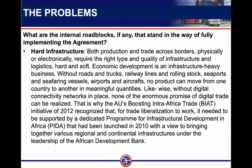Hard infrastructure. Africa came up with a program for infrastructure development called PIDA to be able to ensure that roads and rail are built. Both production and trade across borders, physically and electronically, require the right type of infrastructure. Economic development is an infrastructure-heavy business. Without road, trucks, rail, rolling stock, seaport, seafaring vessel, airport, and aircraft, no product can move from one country to the other in meaningful quantities. Likewise, without digital connectivity in place, none of the enormous promise of digital trade can be realized. So the AU came up with the Boosting Intra-African Trade initiative of 2012, recognizing that for a trade network to happen, it needs infrastructure. So we have PIDA to take care of that.